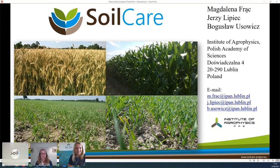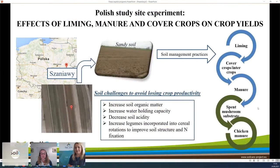What soil improving cropping practices did you focus on, and why these practices in particular? The Polish study site experiment focused on the effect of liming, manure and cover crops on crop yields. Sandy soil in Szaniawe, in the eastern part of Europe, Poland, where our experiment was located, faced several challenges. To avoid losing crop productivity, there is a need to increase soil organic matter content and water holding capacity, and decrease soil acidity, as well as increase cover crops in crop rotations to improve soil structure and nitrogen fixation.